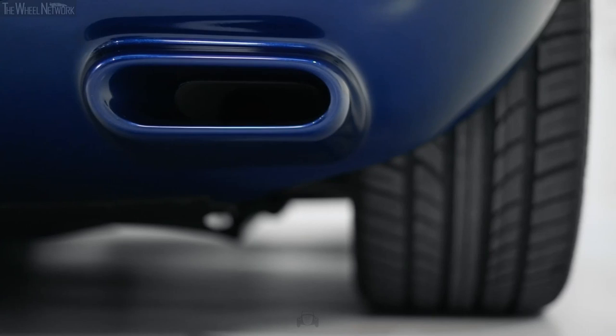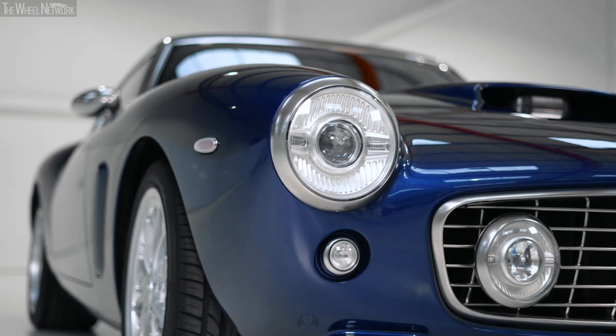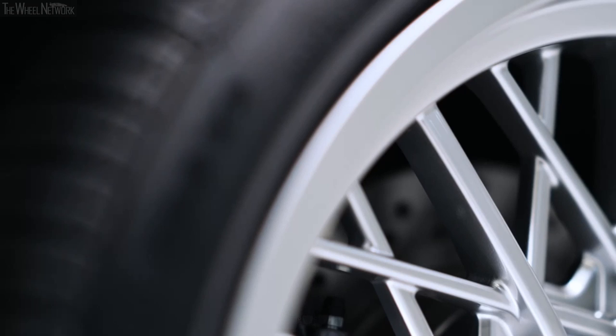That means we know the car will be stable as it hits its top speed and can still supply the cool air needed to the bits you can't see. But this car isn't about high-speed autobahning. We wanted to create something with character that you could enjoy at national speed limits. That means engineering in a supple ride and plenty of feedback to the driver.